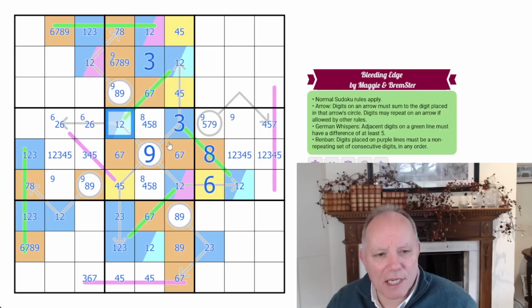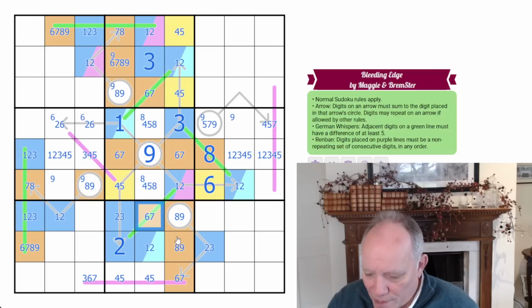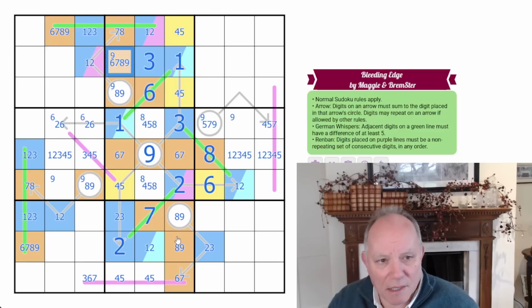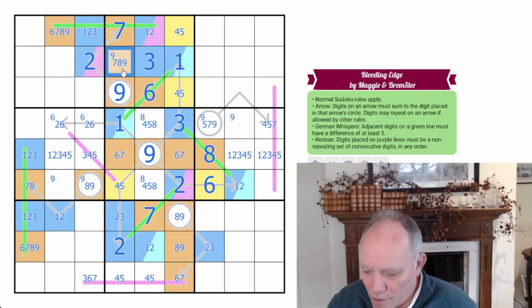Now I've got a 2-6 pair, and that is a 1. And this might be the tipping point. Now, that is not a 1. Oh, this could never have been 3. There you go. That would probably have helped. 2 there, 7 there. That's become a 2. This is a 1. That's a 6. Right. This is now a 2, and that needs 7 plus 2 equals 9 to work there.